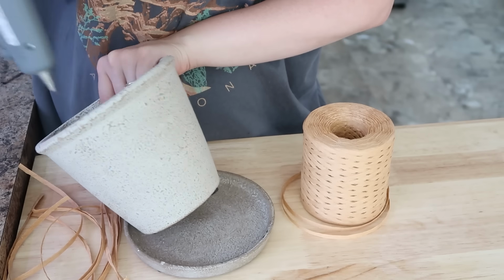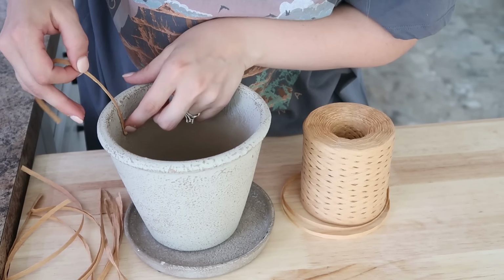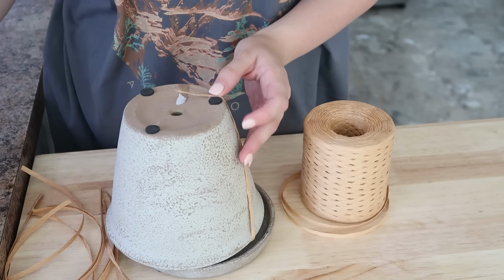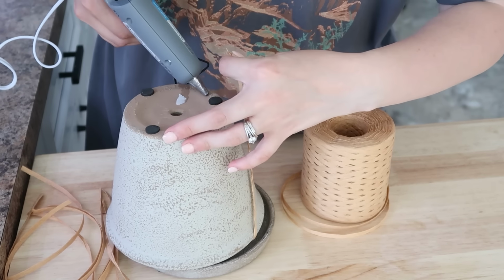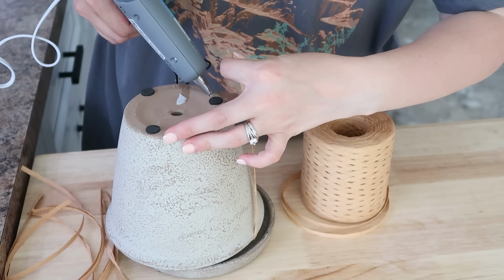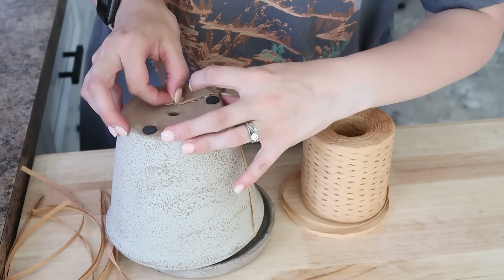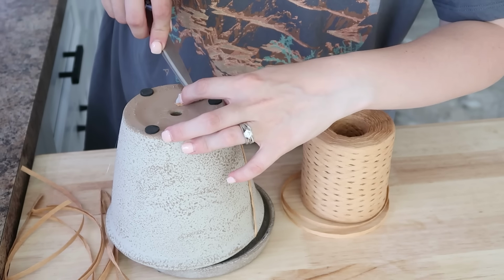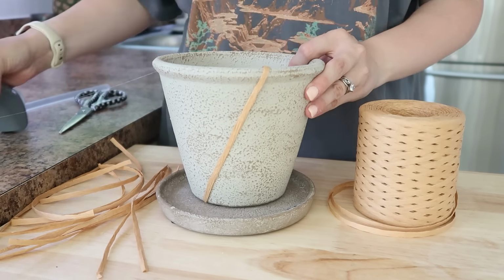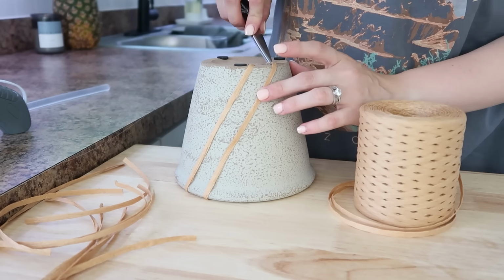So I just started out by cutting pieces that were around the length of the pot, and then I glued them on the inside of the pot, and then I pulled them up around the side of the pot. And so I did that all going one direction the whole way around. And then after I had some lines going one way, I decided to wrap the raffia the other way around the pot, so it looked kind of woven.